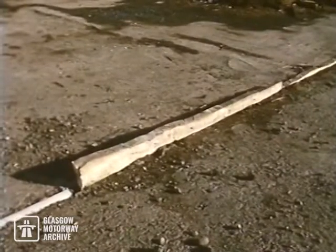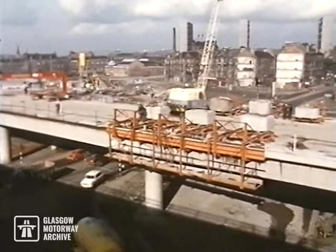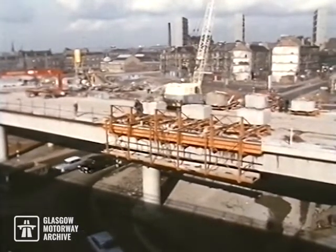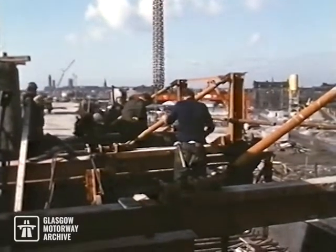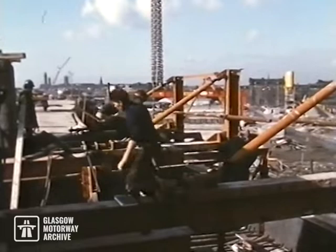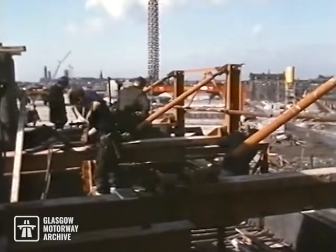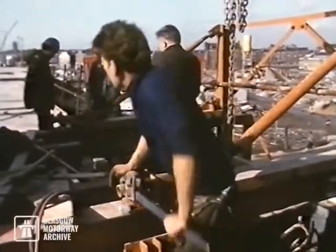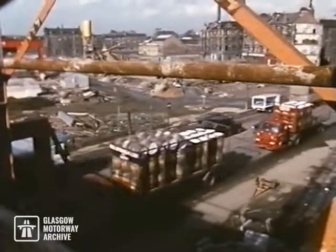A requirement of the contract that work should proceed with a minimum of disturbance to traffic flow led to the construction of a pair of steel travelling shutters for casting the copes. These had built-in facilities for horizontal and vertical adjustment to achieve a smooth, unbroken line in the finished structure. By avoiding the use of support work, traffic was able to pass unhindered beneath while work continued above.